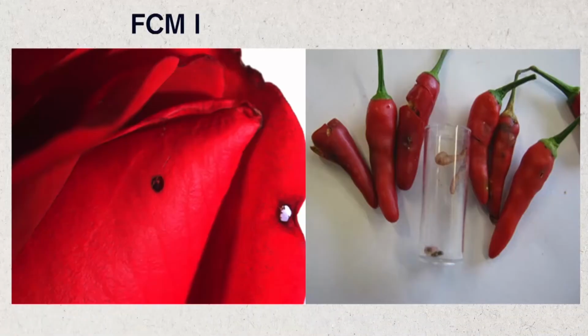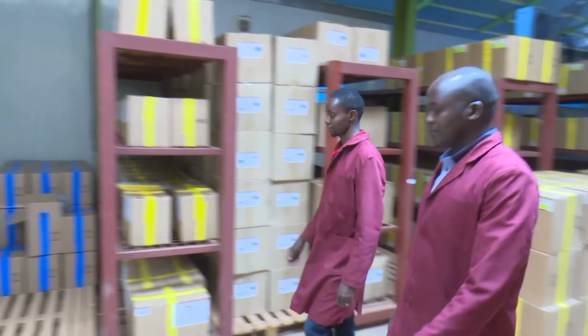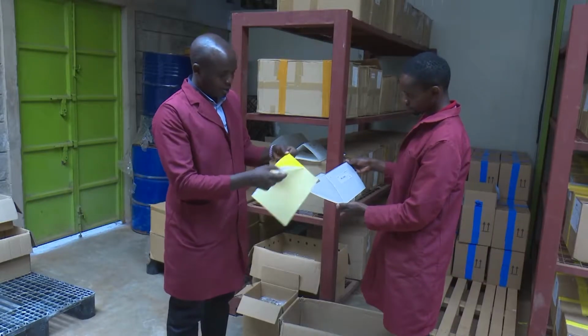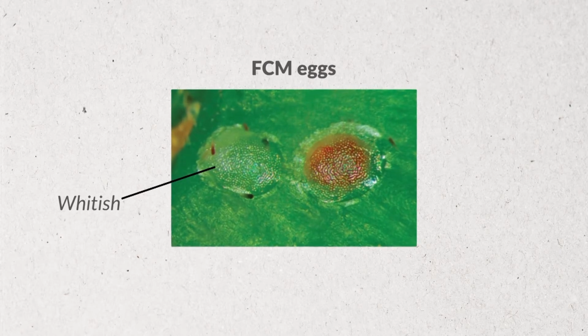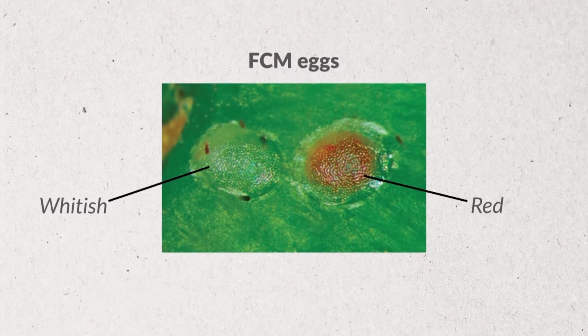But how can one identify the false codling moth in their production farms? Wesley Cheruiyot, the training manager at Real IPM, provides us with the characteristics. It has a complete metamorphosis, that is a life cycle of egg, larvae, pupae, and adult. The eggs are normally whitish and oval in shape, and when they are almost hatching, they turn red in color.